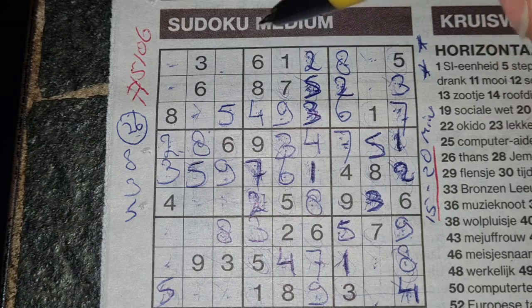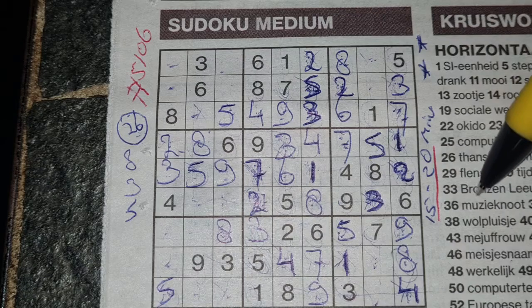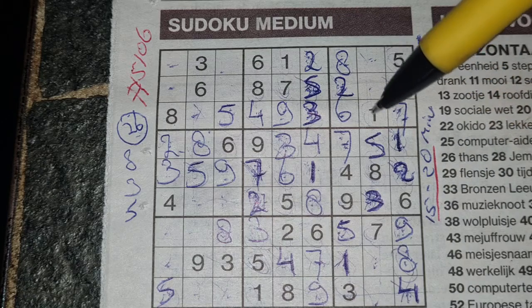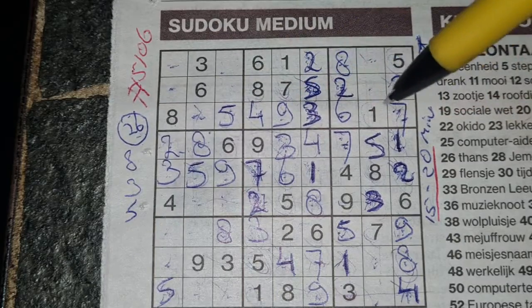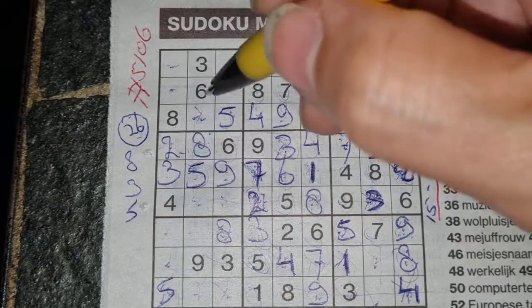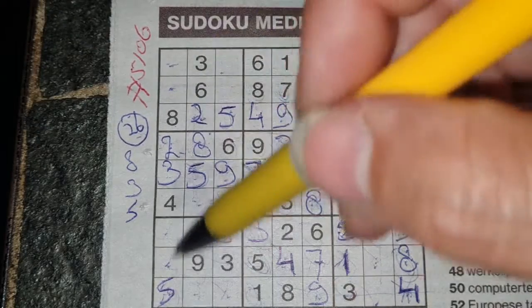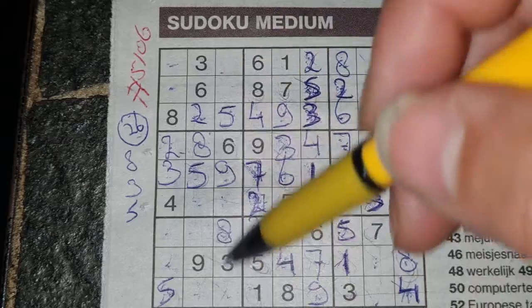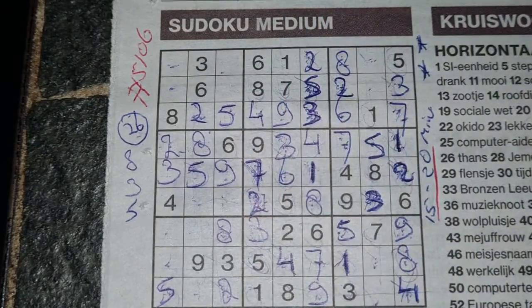Then, let me see. How about one number left in the third row for number... the 1, the 2 is missing. 2 in this first column, 2 in the second column. So third column, the only place left for the 2 should be there.